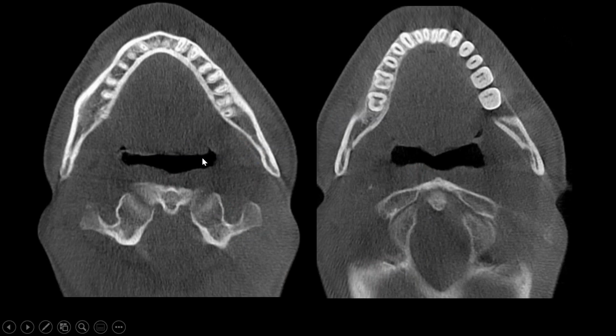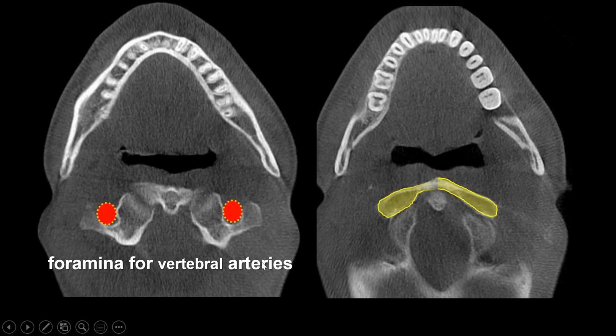So on here, what I've done is made a little bit of separation so you can see the anterior arch of C1. You can see the dens portion here as well. And what I did was I put in little red circles to show where the vertebral arteries would come up. Okay, those are the foramina. There's, again, anterior arch of C1, and there's C2, the dens portion. So that's important. Well, why is that important?